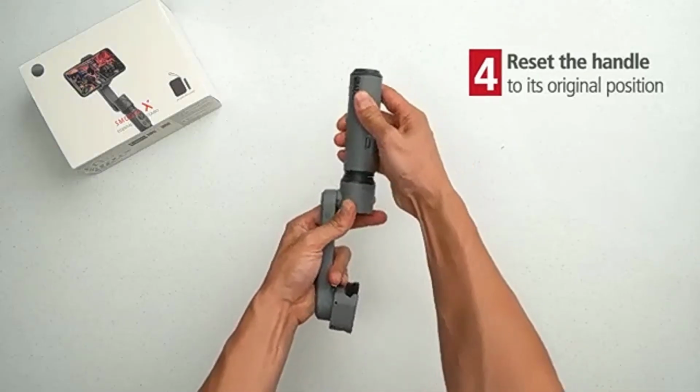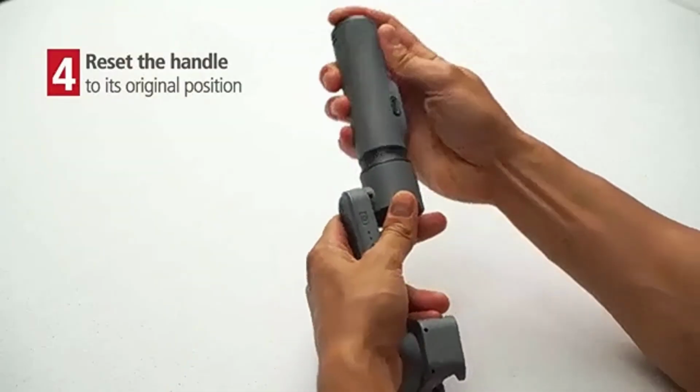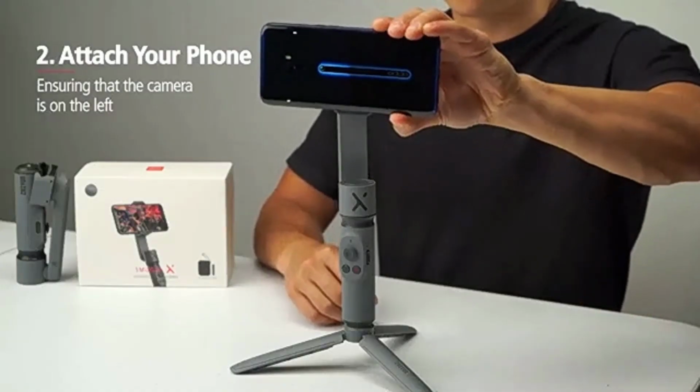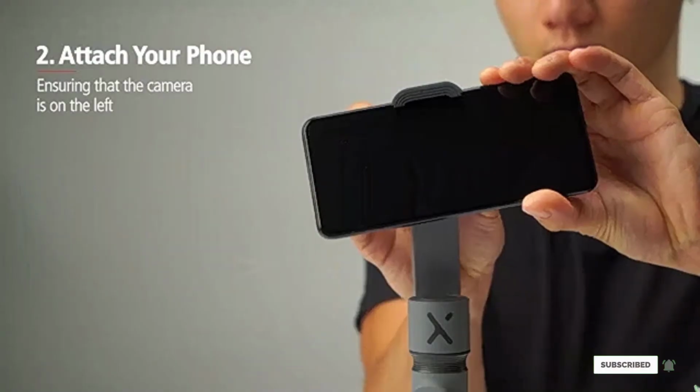One of our only niggles with the Zhiyun Smooth X is that the ZY app that you need to use in order to set up the gimbal isn't compatible with every phone. However, most phones are capable of running the app, so check the compatibility list here if you're unsure.